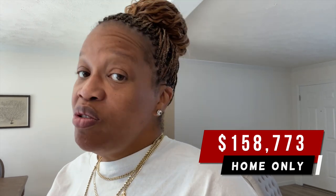So really lovely. All right, you've seen the Enterprise. This home is gorgeous. Absolutely love it. Again, it's the Enterprise 5604. 3-bedroom, 2-bath, 1,705 square feet. Home only price is $158,773.